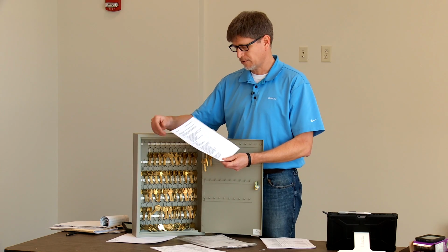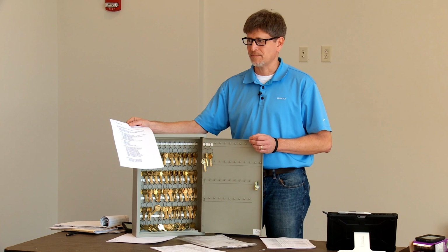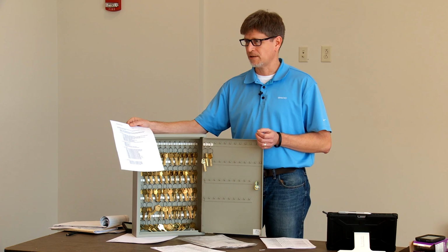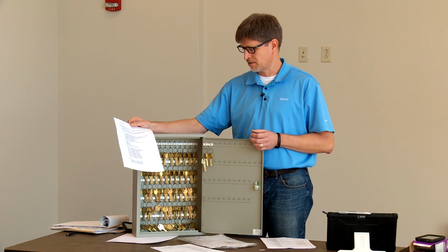But of the keying summary, the way the building is set up is a 3-level system. It's called a Grandmaster keying system. The top level key will open every door in the building. That's the Grandmaster A key that is held by Easter Seals.